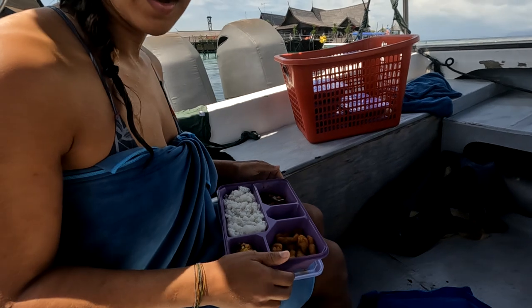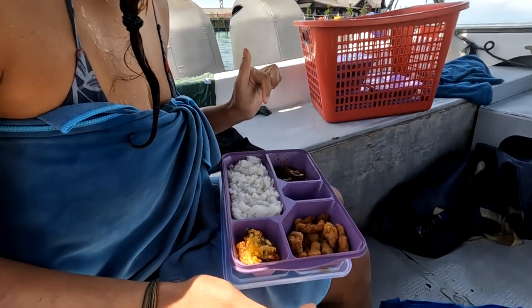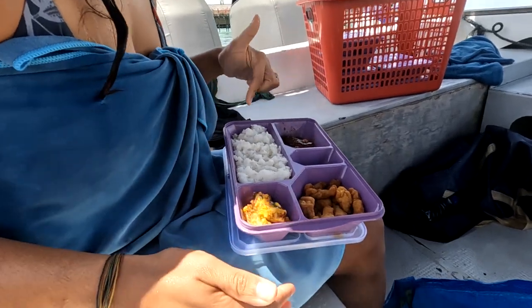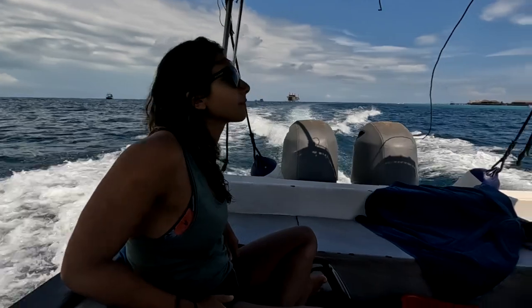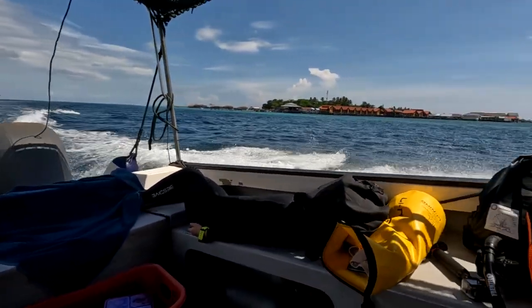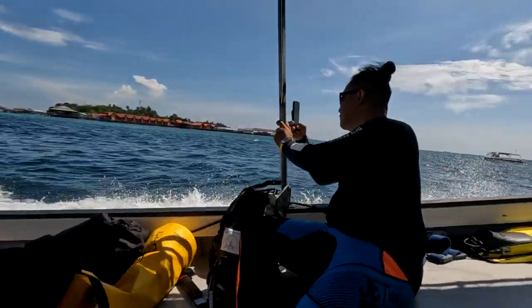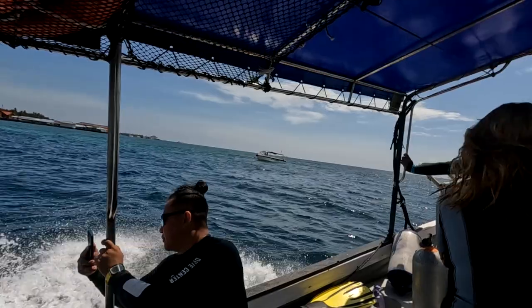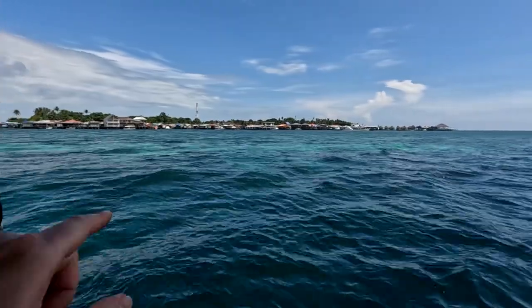Here's your lunch. I'm excited. Looks like you got some chili, eggplant, maybe? Corn, chicken, rice. So this is Mabul Island.